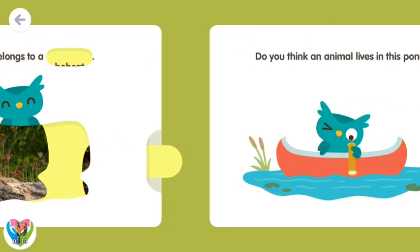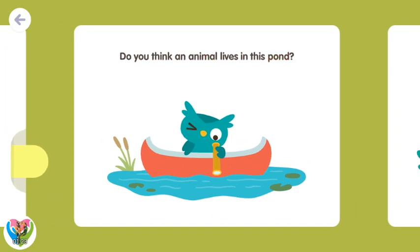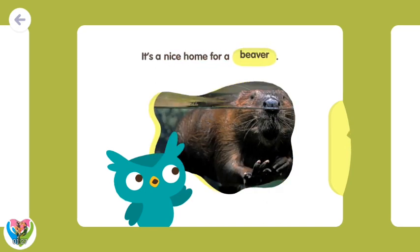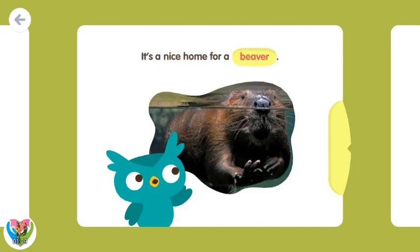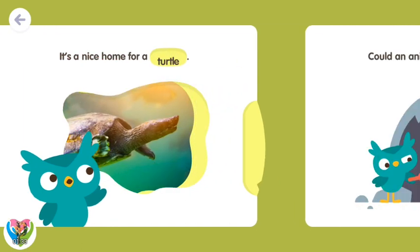Do you think an animal lives in this pond? It's a nice home for a frog. It's a nice home for a beaver. It's a nice home for a turtle.